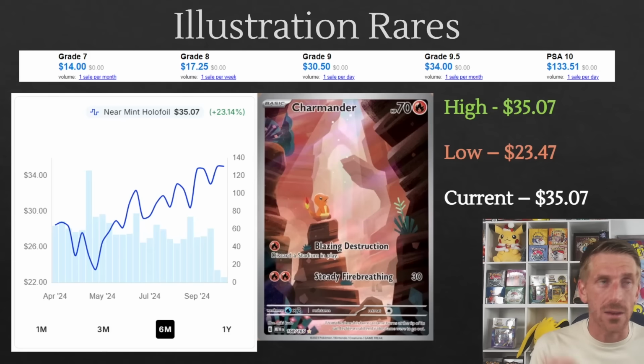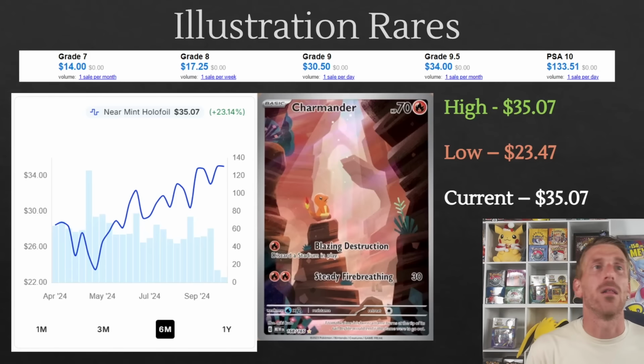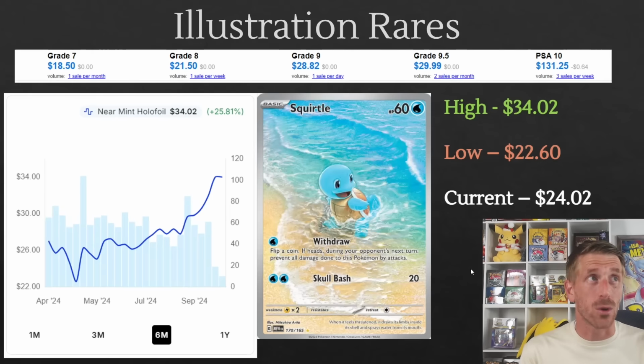So maybe that's the route you go if you want a near mint raw copy. Just buy a grade 8, crack it open, because it's still near mint even though it's a PSA 8. But look at the trend that it's been doing, very, very strong. So definitely 151 needs some relief. Squirtle also doing the same thing.